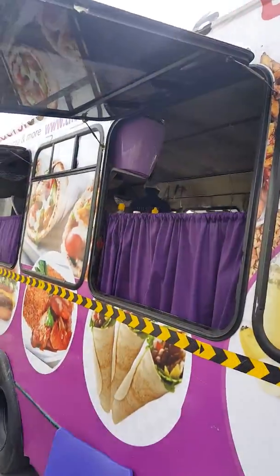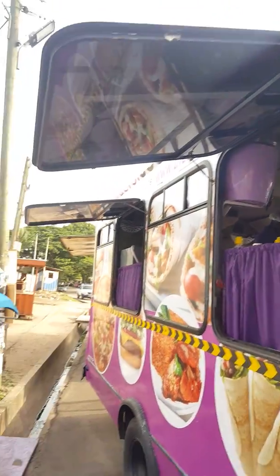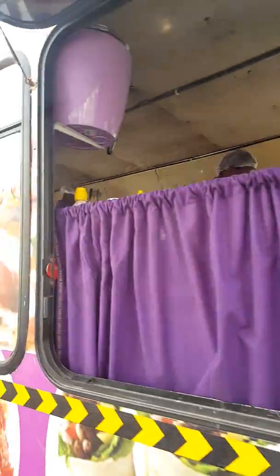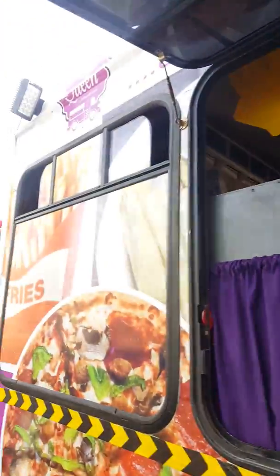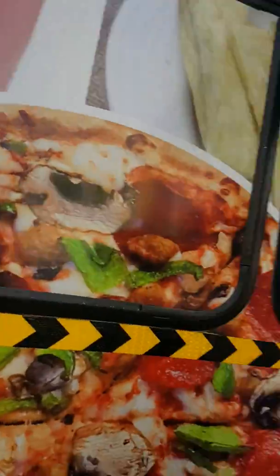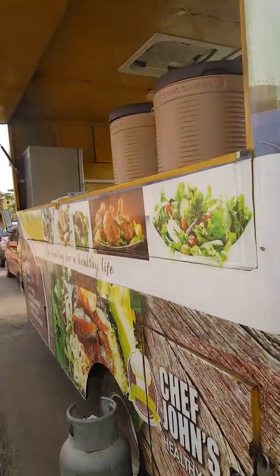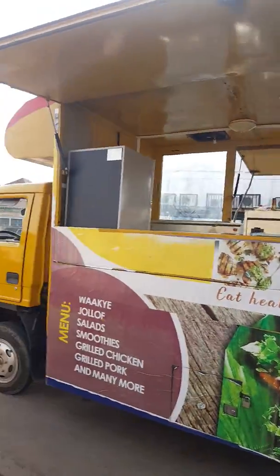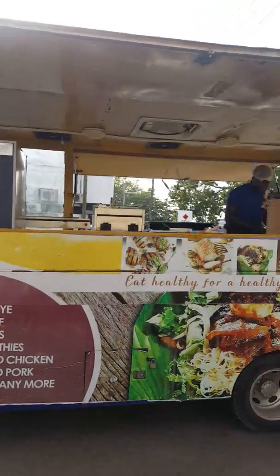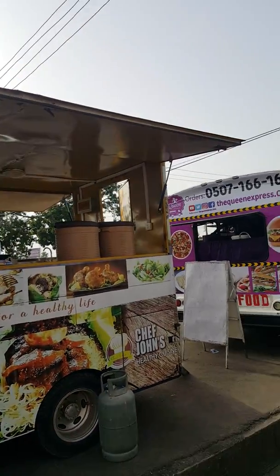Nice. Wow. Look at this. So they took the windows, we have the same ones, and they pushed them up. Then they put some curtain on there. This is very nice. In the food truck game, Chef John's Healthy Cuisine. Look at this one. It's wide open. It's a fully open kitchen. They sell the local food, jollof and everything.